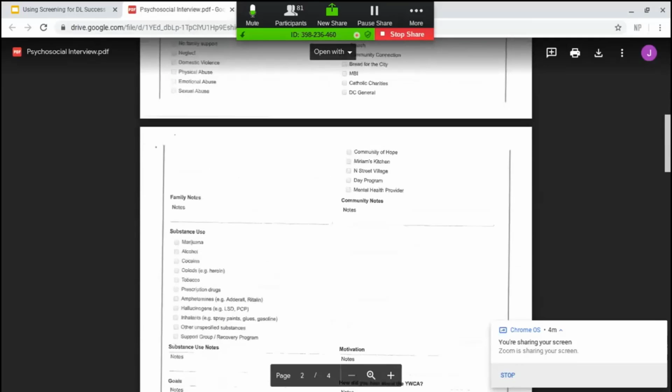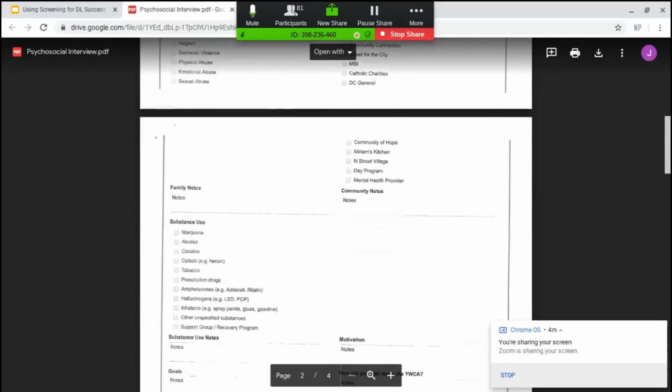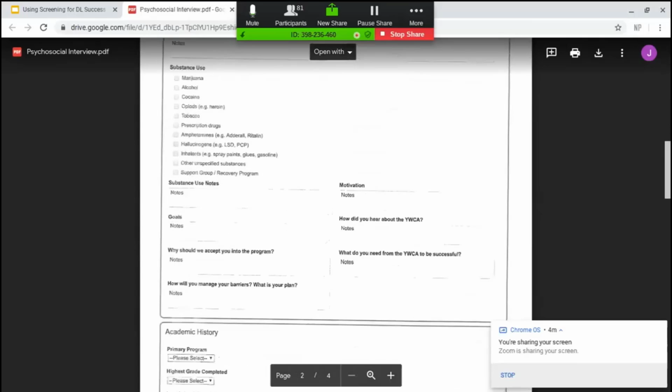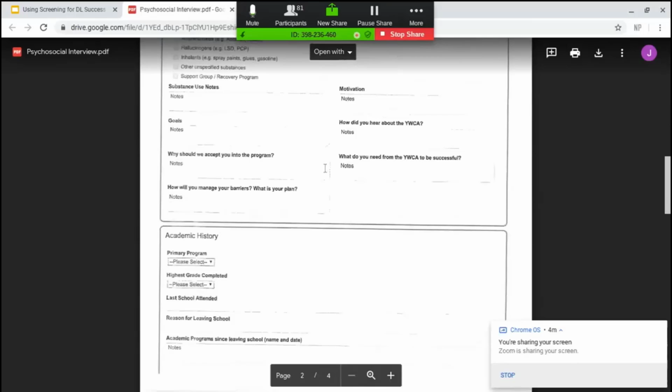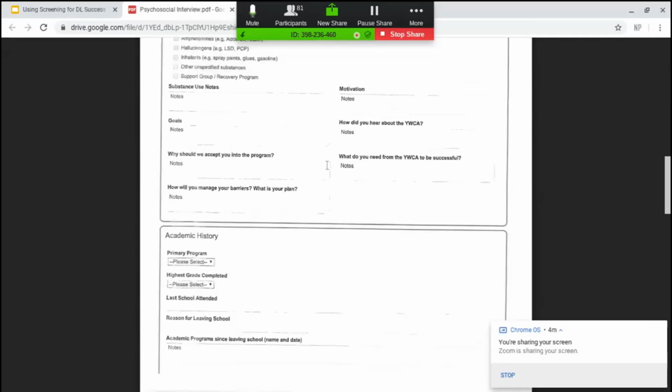And so I'll just do a little scroll so you can see some of the topic areas that we have. And it also goes into some open-ended questions. How will they manage their barriers? And our social worker works very hard to speak with our prospective learners to develop a plan for how they might address any issues that would prevent or impede their success in the program.